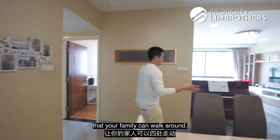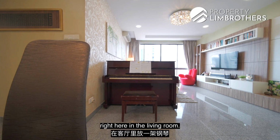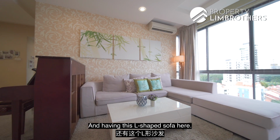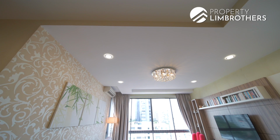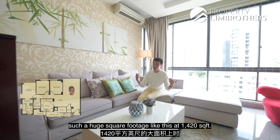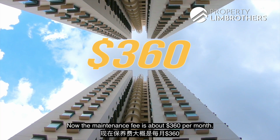And you get so much space that your family can walk around. In fact, the space is so huge that you can even put in the piano right here in the living room. And having this L-shaped sofa here. When the apartment size is on such a huge square footage like this at 1420 square feet, now the maintenance fee is about $360 per month.